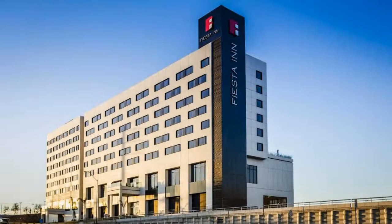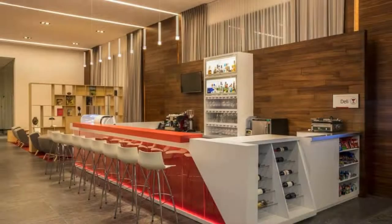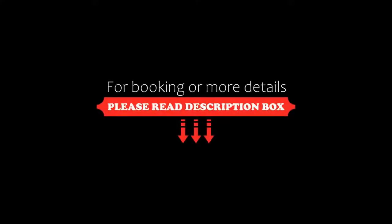You can see more than 100 reviews of this hotel on booking.com. Its review rating is 8.6. It is fabulous. The check-in time of this hotel is 3 p.m.